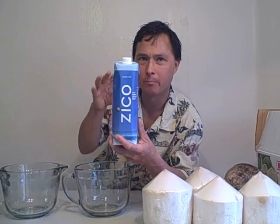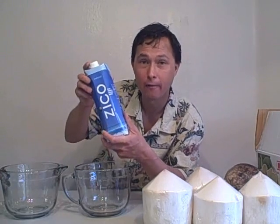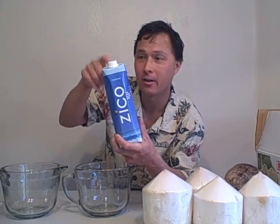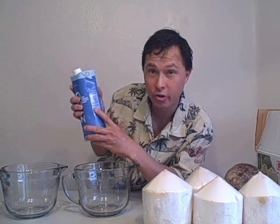This one runs, I don't know, between $4 and $5 on average. So that gets really expensive. And recently on the Dr. Oz TV show, Dr. Oz did research and actually sent some coconut waters, the Zico and some other brands, off for laboratory testing to see if the water in the container met up with the nutrition facts label.